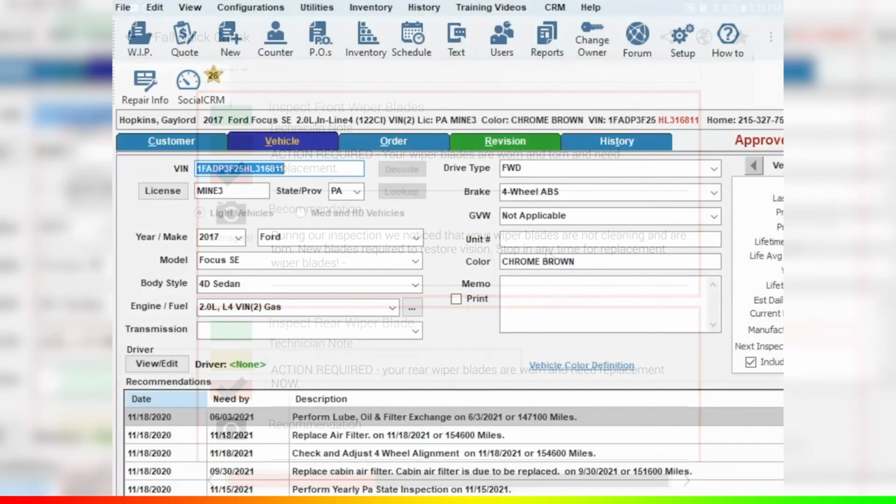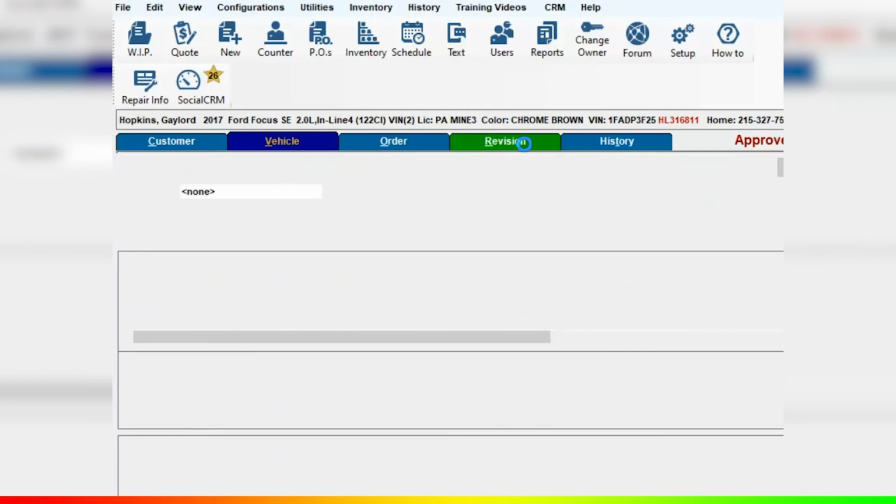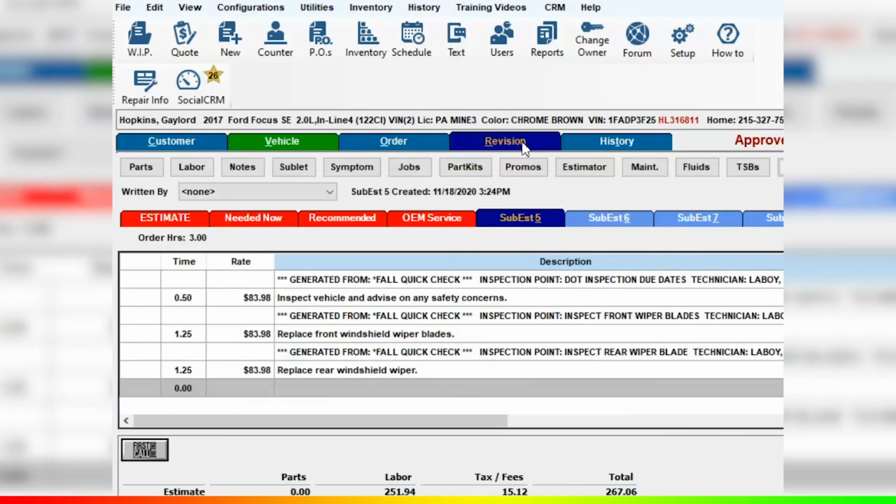And let us go from the integration, from putting the recommendations in automatically, to the revisions where, as we're doing the inspection, we were filling out revision number 5, and there it is, sub-estimate 5. It tells you that it's coming from the inspection as the tech does it. There's your inspection, your wipers, front and rear. Integration is great. It saves a lot of work.